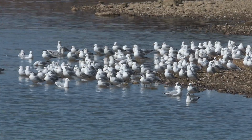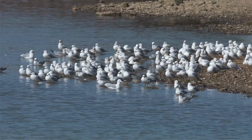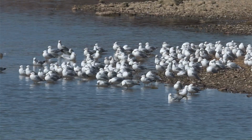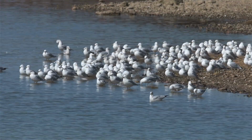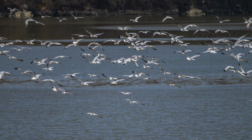No shortage of gulls around here. For the most part, the gulls would just kind of sit and chill, but a couple of times they flew off and I was able to capture them all in the air once.